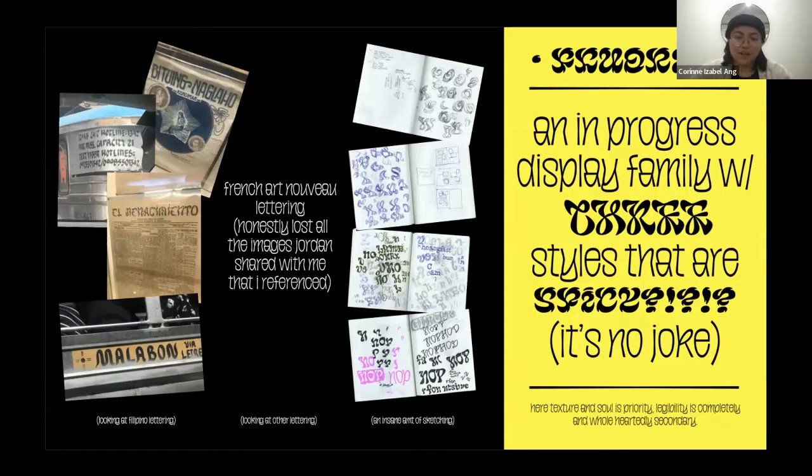I honestly lost all of the reference images that Jordan gave me because I'm a very disorganized person. But they had a hefty amount of effect on how I looked at the juxtaposition of the letter forms, or how the spacing and the counterforms fit together. And then it was just a lot of sketching.